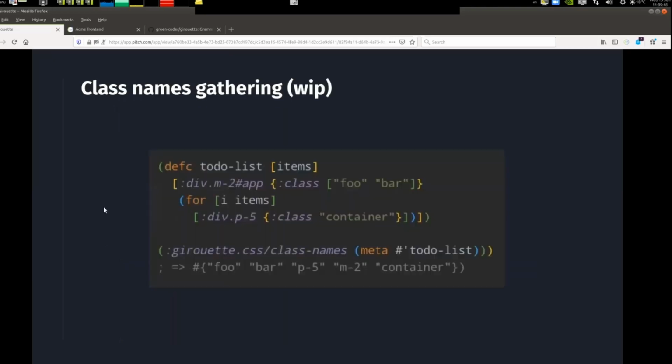So in order to use Girouette, you need to know in your program what class names you are using. And this part is a work in progress. Depending on which framework you use for the front end, you may use a different approach. If you use, for example, a framework which is based on templates which are readable, then just read your templates, find the class names, and then show them to Girouette, and you will get your CSS.